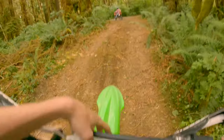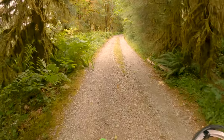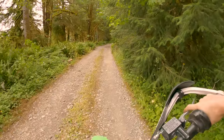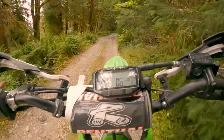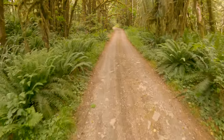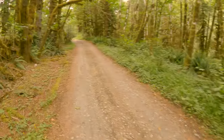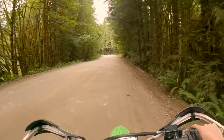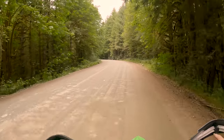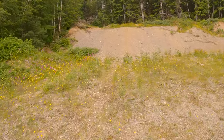Let's make our way up to this waterfall. Bring Jess along for the ride. Let's see if we can pop a wheelie. Whoa! Try again. Now I have no idea if we can actually get to this waterfall or ride to it, but I just saw it on the map, so let's see if we can find it. All right, let's see if we can do this hill climb.